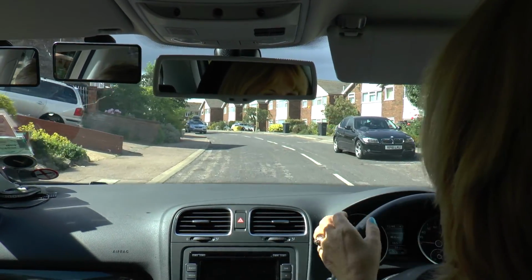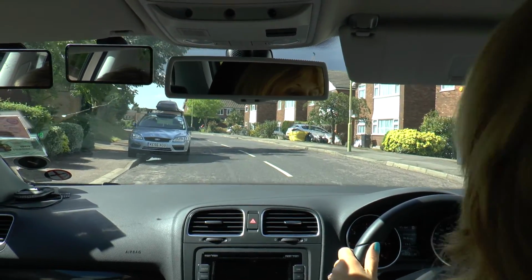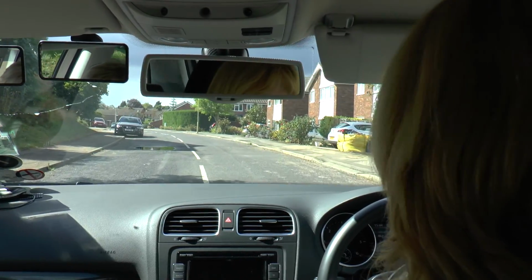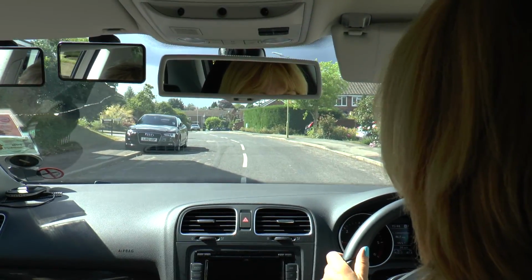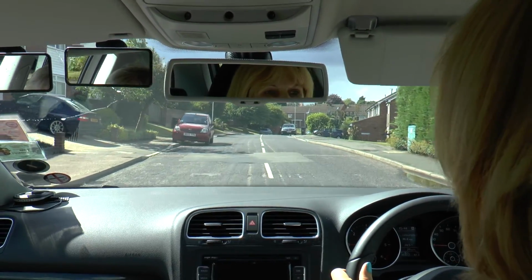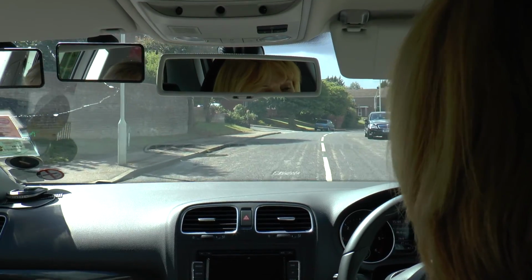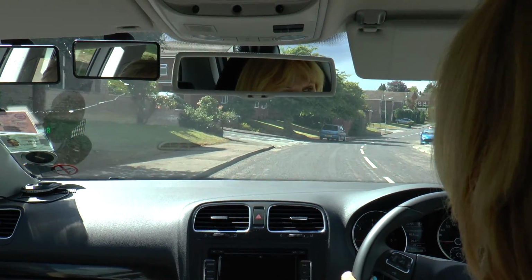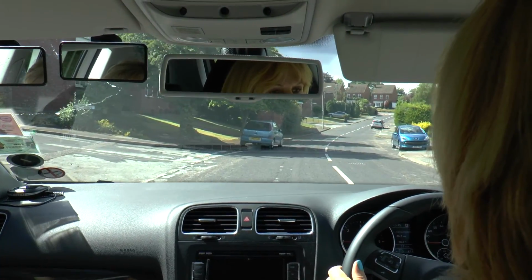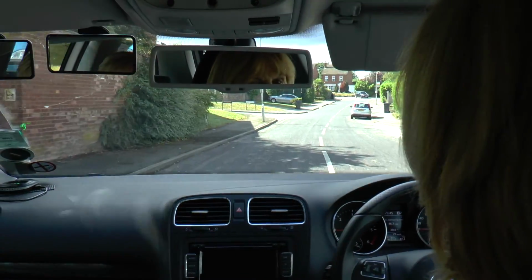Now we're coming past this parked car, so we're going to look in our mirrors, checking our middle mirror and our right mirror. We're looking to see if anything's overtaken before we pull out. If anything was overtaking, then we wouldn't pull out. When we come back in on the left, we're going to check our middle mirror and our left mirror before we pull in, because we might have a boy on a bicycle, or the car that we've overtaken might set off.